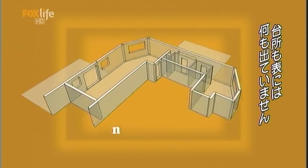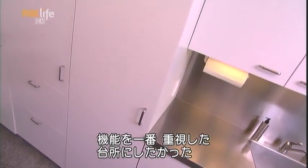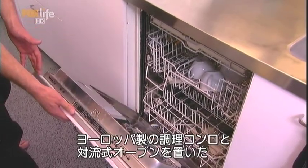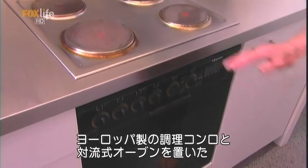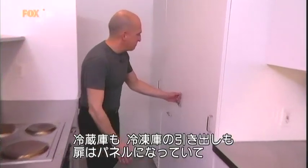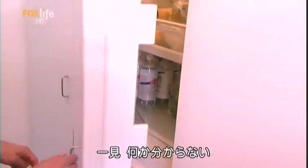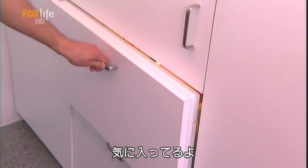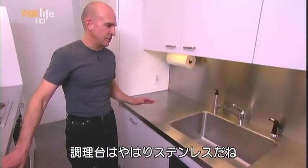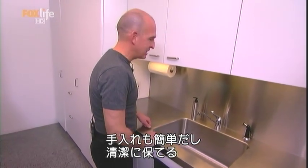You won't find any appliances cluttering up this kitchen. I seriously like to cook, so I needed for this apartment a real functioning kitchen. I've used compact European appliances, including the convection oven and cooktop. I love my refrigerator with the concealing panels and freezer drawers. It's great. Stainless steel counters, as far as I'm concerned, are the only way to go as far as maintenance and cleanliness.